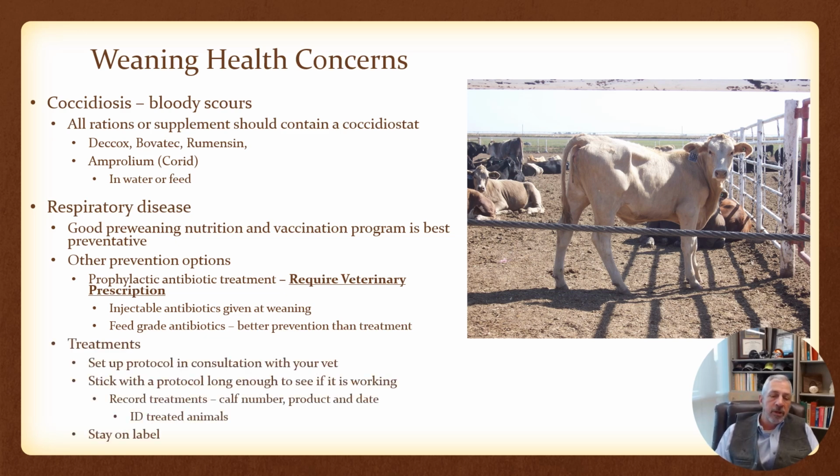The other thing is to set up a treatment protocol ahead of time, again in consultation with your vet. So when an animal gets sick, gets a respiratory issue, which antibiotic are you going to use first? Which one are you going to use second, say in a second treatment or a third? Set this up ahead of time, and then stick with it. Stick with it long enough to see what's working and what's not working. Many times folks want to skip around and use this drug and use that drug, and at the end of the day, they really have no idea what's working and what's not working. And so stick with the protocol. Work it out with your vet and stick with it.